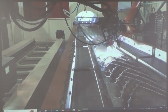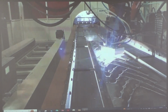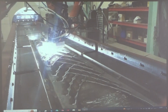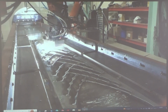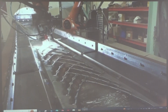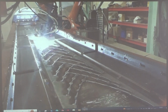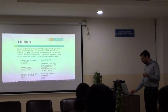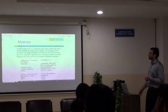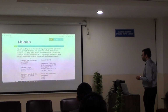This is an end effector or end tool of the 6 axis. So each layer, the material is deposited and also cured at the same time. So when you talk about materials, some of the common materials used in WAAM are titanium, Inconel, and grades of aluminum and steel.